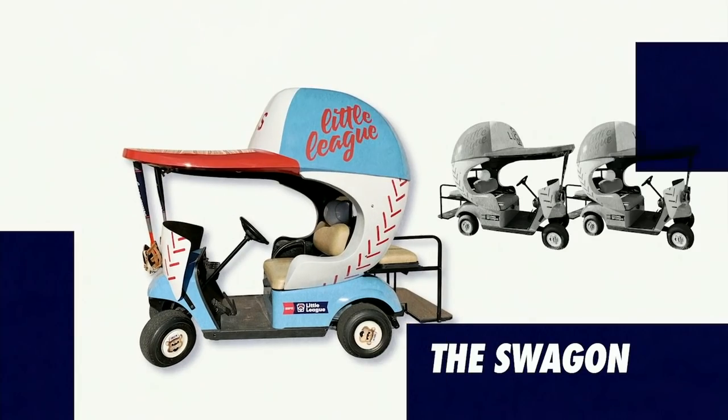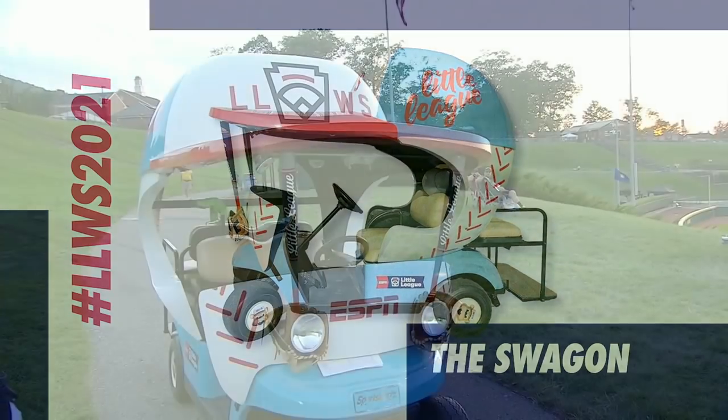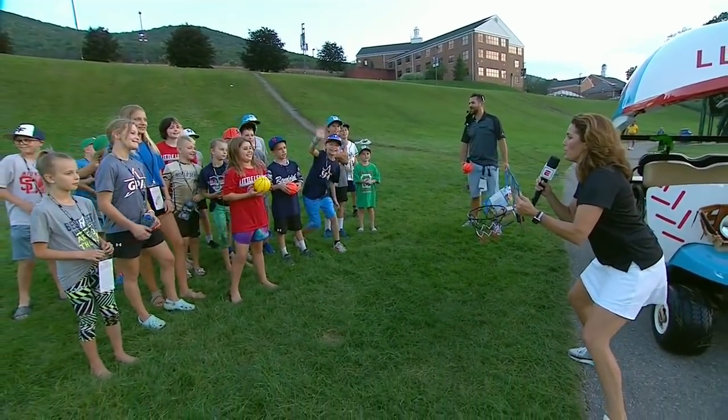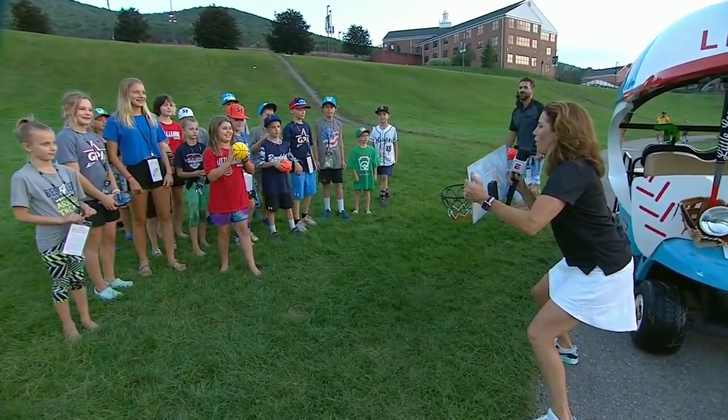The Little League World Series. We're going to do a little Papa Shot out on the hill. What do you think, party people? Should we do this? All right. I'm going to be your backboard. I'm going to be your basket. Let's go. Let's have some fun out here.